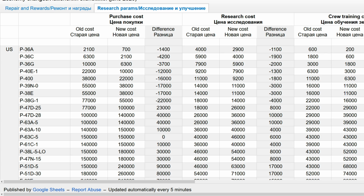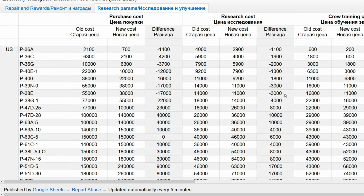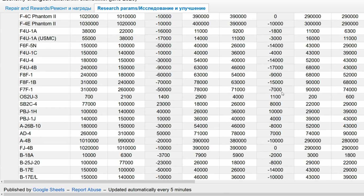It is an algorithm doing it. It's not specific people going, oh, this needs to go up by 10 or this needs to go down by 10. So also going through the research costs, what is actually really nice to see is the majority of them, not all, but the majority of them are decreases, and the large changes are all decreases.